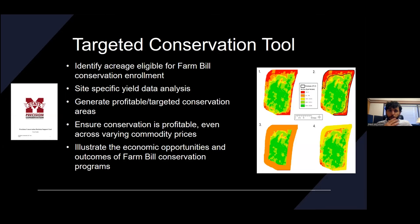So to do all this, we used to do it in ArcGIS, and it took about 562 clicks to run through a scenario. That's what I did for my master's. We decided that no one's ever going to do that, nor should they have to. So we built the software to have some of that stuff happen behind the scenes. We call it the Mississippi State Precision Conservation Tool. It's copyrighted, and should be available by the end of the year.